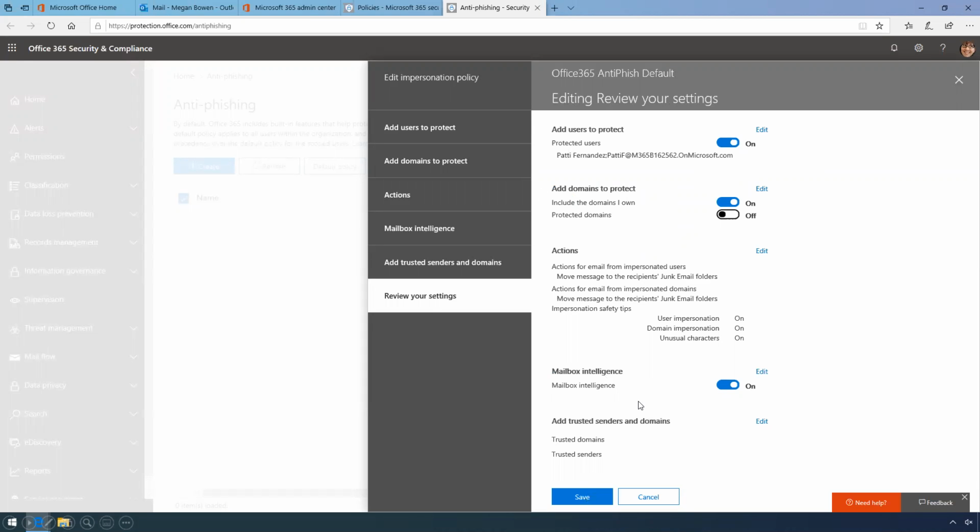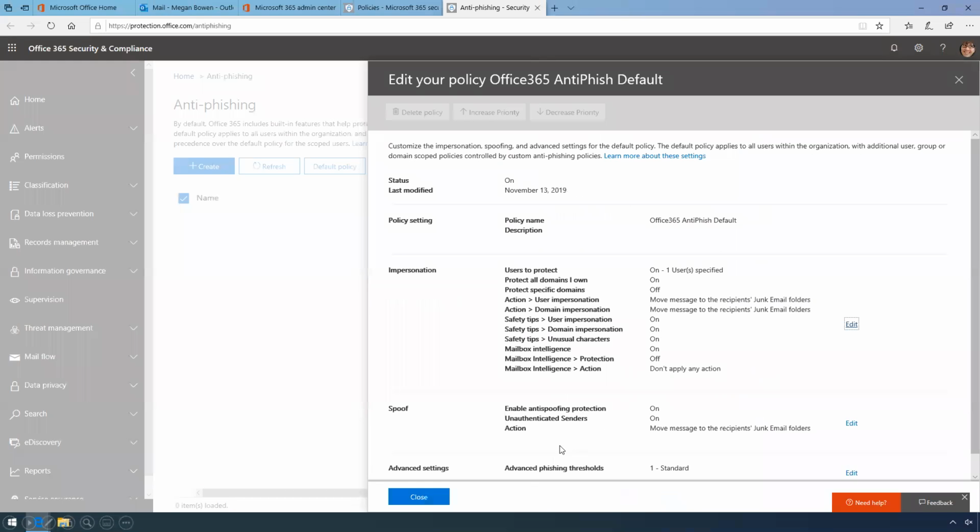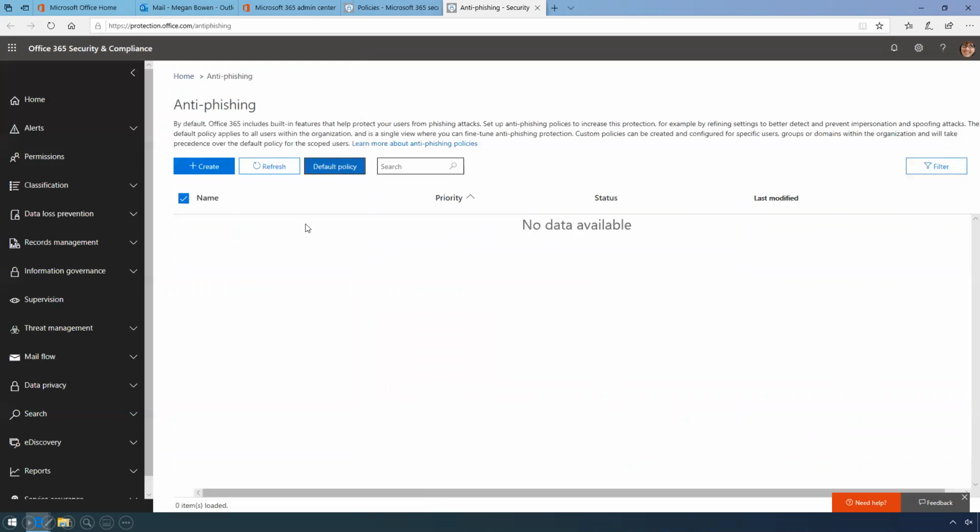Now here I get a recap of everything I changed. And I'm going to then say save, and then I'm going to close. And that default policy is now modified.